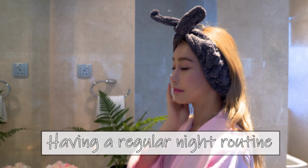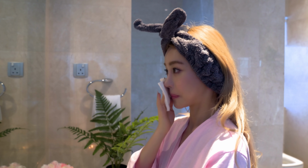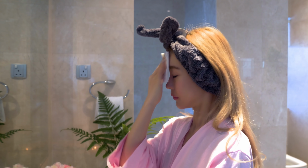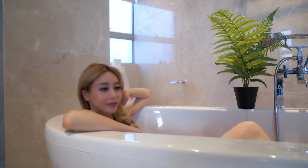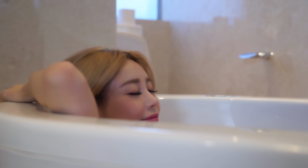To be honest, nowadays I'm so protective of my sleep that I've developed a full-on nighttime routine that helps me fall asleep instantly. I usually turn on some calming spa music in the evening to set the mood about an hour before I go to bed. After a hot bath or shower, I'll do my usual skincare routine.